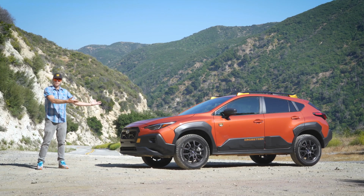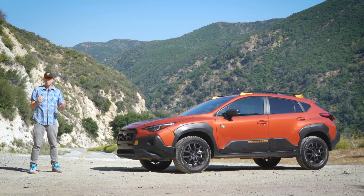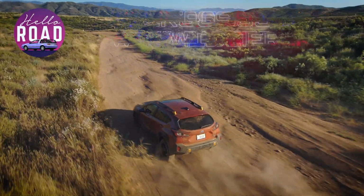Is this a factory-built battle wagon? Today, let's take it on a long drive and on a road trip adventure to find out.